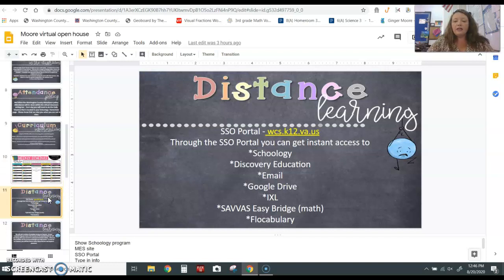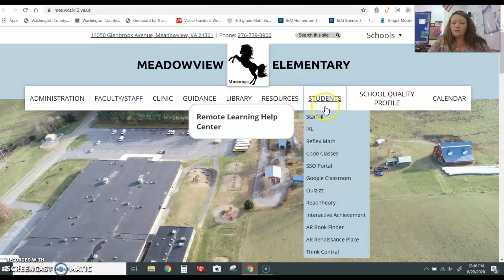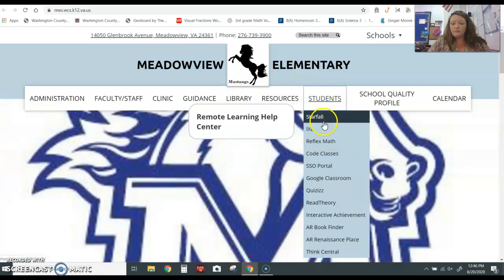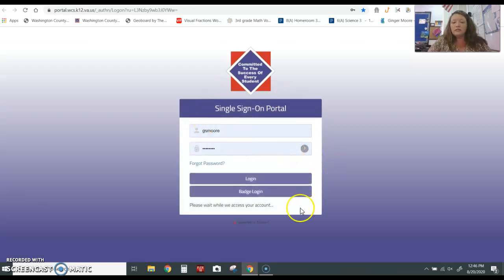Next, I'm going to show you how to get on your SSO portal. This is important because this is where all the stuff's located that you're going to need to get to. First of all, you can go to the MetaView site or you can go to the Washington County site. I'm going to go to the MetaView site. When you go to MetaView, you go under Students, and you go down here to SSO Portal. Here's what it looks like.